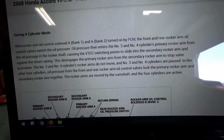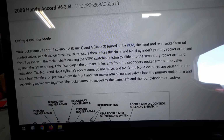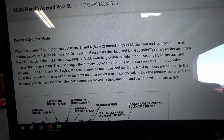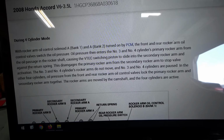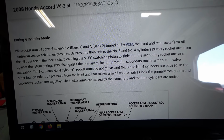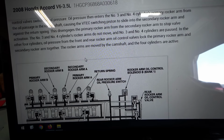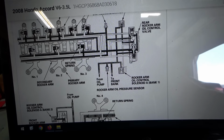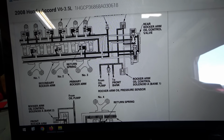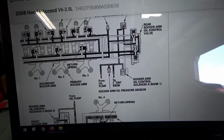So in 4-cylinder mode, with rocker arm oil control solenoid A bank 1 and A bank 2 turned on by the PCM, the front and rear rocker arm oil control valves switch, and oil pressure enters cylinders number 3 and number 4 primary rocker arm from the oil passage in the rocker shaft, causing the VTEC switching piston to slide into the secondary rocker arm and against the return spring. This disengages the primary rocker arm from the secondary to stop valve activation. Number 3 and number 4 cylinder rocker arms do not move, and they're paused. That's why it's called the VPS, valve pause system. Here's the diagram. This solenoid is activated and it switches off cylinder number 3 while 1 and 2 are still active, and then this solenoid on the front bank switches off cylinder number 4. So 3 and 4 are disabled.